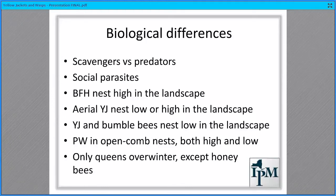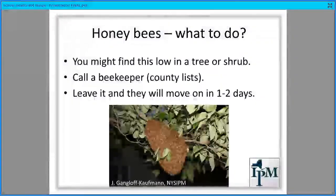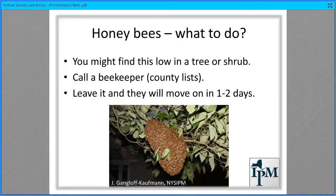Now, only queens overwinter in all of these species except honeybees, and except in the south where sometimes we get perennial nests. Honeybees overwinter as a whole colony and start again in the spring with a lot of workers, but the rest do not. So honeybees, you might find something like this, low in a tree or in a shrub. If it's way up high, don't bother with it because they'll move on in 1 to 2 days. But if you find this in a low tree or shrub, it's worth calling a beekeeper because this is worth something to a beekeeper. If you find honeybees in a wall void, if they're coming and going from a wall void, you're going to need to take drastic measures to get rid of the honey and the comb that is already in there, or else you will have secondary pests.